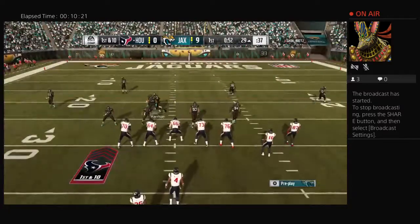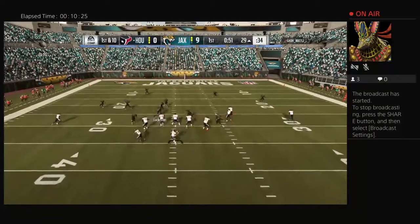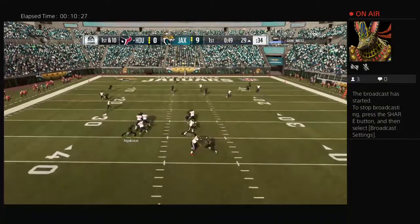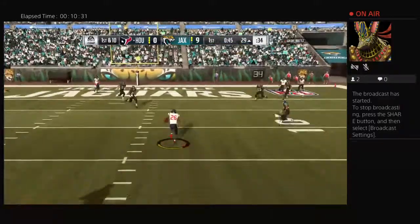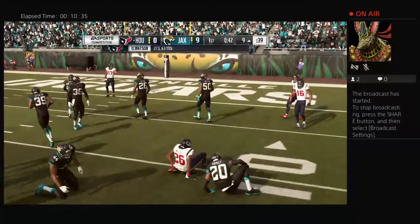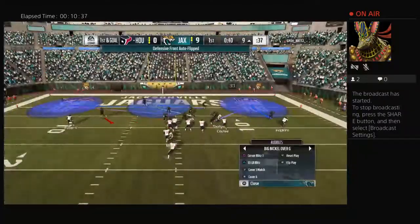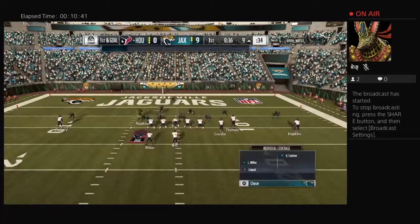Now a first down throw. Watson flushed out right, and Miller with it over the middle. And they move this all the way down to the 9. A good pickup there of 20 yards. Nice little nifty play for him there.